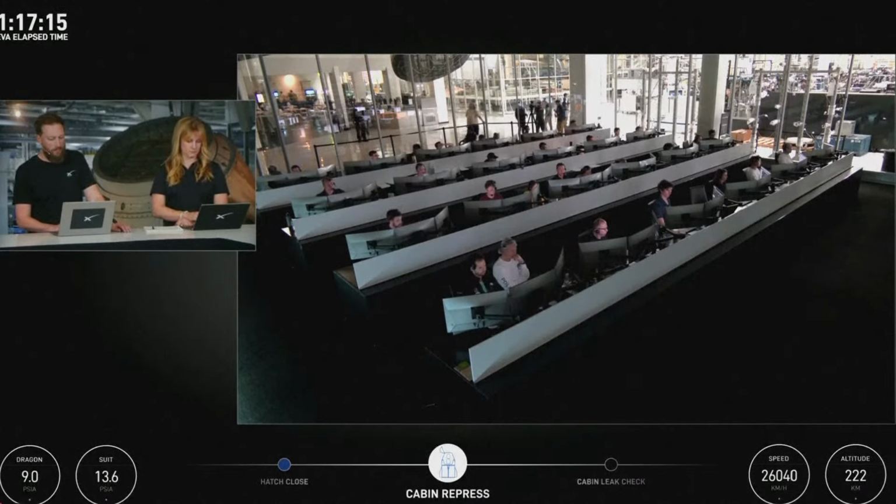All right, we're in EVA repress 2, stop. Dragon, SpaceX is with you in EVA repress 2, stop. Waiting 5 minutes for thermal stabilization. And we're copy that, SpaceX. We're tracking. And crew, for your awareness, we do see a positive repress rate. We're 30 seconds into the leak check.